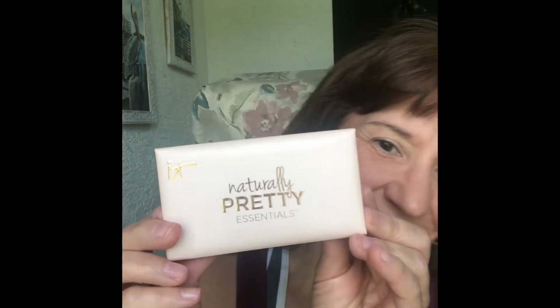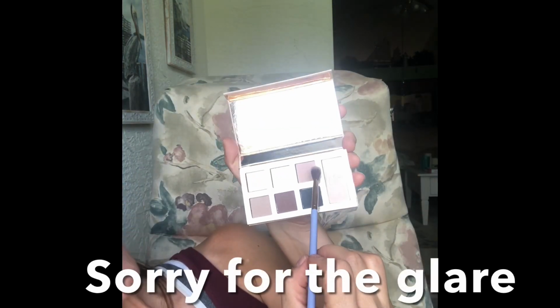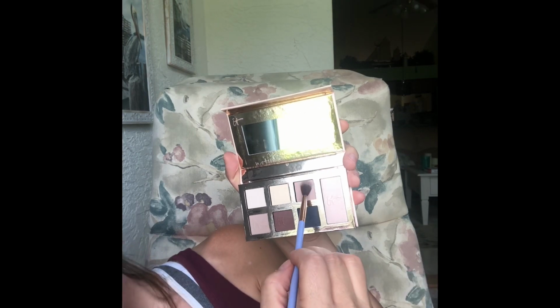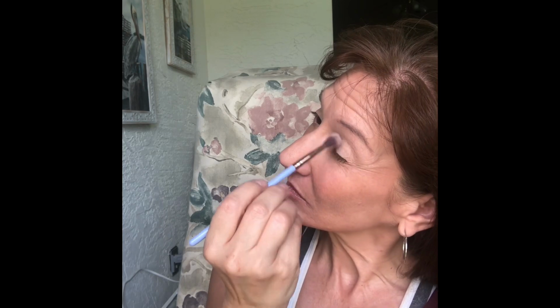Hey everybody, woohoo! It's the It Cosmetics Naturally Pretty Shadow Palette. This has been on the market for years, but it's always been one of my very favorites. I like it because the colors are basically muted. They're easy to work with. The formula is really creamy. There's a little fallout, not a lot. I really can't complain. I just really love the quality of this eyeshadow palette.